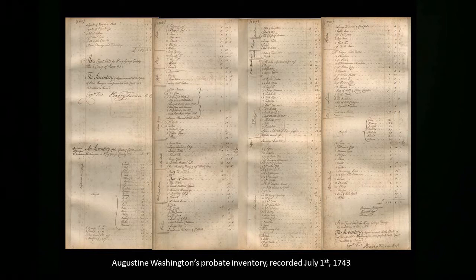It's literally an inventory, a list, room by room, of the contents of a house that's conducted for tax purposes, usually after the death of the master of the household or the head of the household. And when they survive for your particular site or your particular house, it's good luck, and it's a wealth of information. And we're very lucky that the inventory for the Washington House at Ferry Farm survives, as well as the Lewis's inventory for Kenmore. So I've lucked out at both sites.